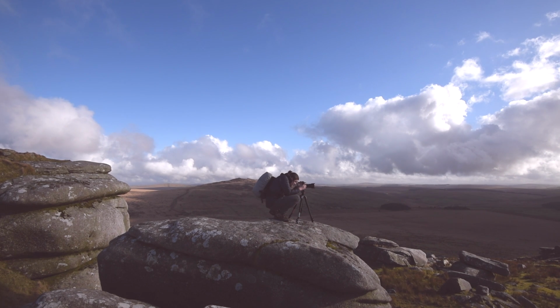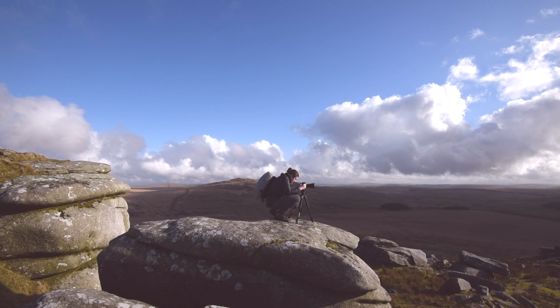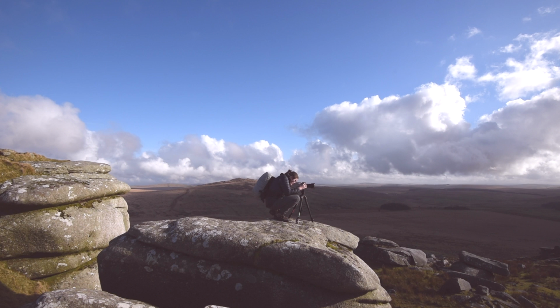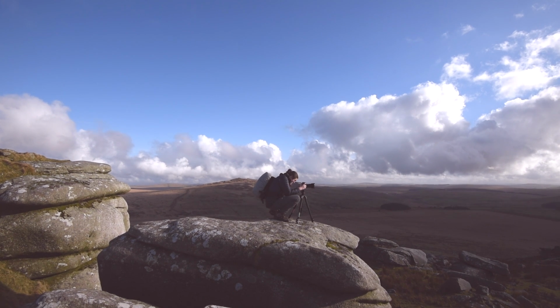There's no audio for this bit because I was perched on a rock 10 to 15 feet away from the video camera. This was an interesting area because these rocks were enormous, but to get the angle I wanted and to get the elevation I needed to shoot across at the rock formations rather than down onto them, I had to be on this boulder, and I was actually above a group of hikers who were down below being like, what's this guy doing above us with his tripods out?